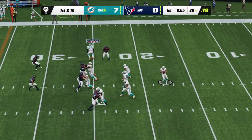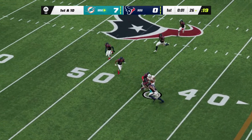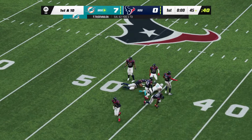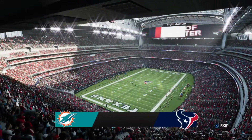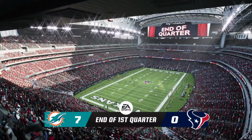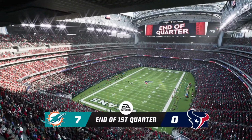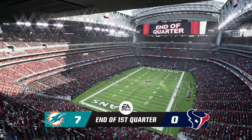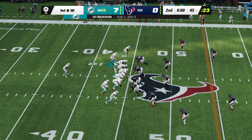Now a play fake. Here's Tagovailoa. This one finds Wilson downfield. And he's going to be brought down on what will be the final play of this first quarter. After 1, 7-0 on EA Sports. The big play to start him out has him at the 45 already.